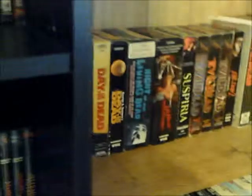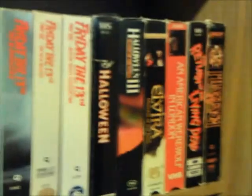And then this first row here, it's actually all horror movies. It's actually 2 rowed in, if you can see. So I have 2 rows of just horror tapes. Got my Friday the 13th collection and my Hammer up front.